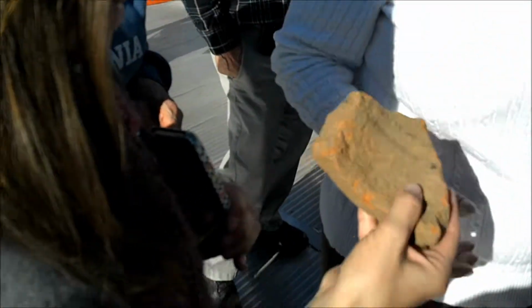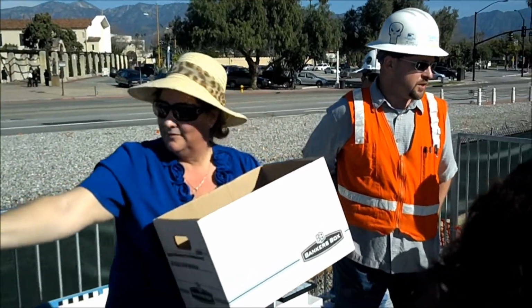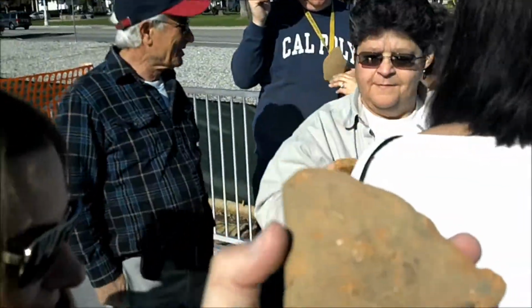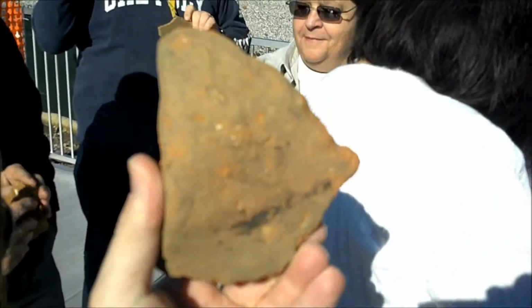Very likely made here locally by Native American hands. One of them we found so far has a dog footprint in it, which is kind of fun. There's a sign in the Mission Museum that says, I don't know if it's true or not, that children were put in charge of guarding these as they dried before they fired them, to make sure animals didn't walk across them. So I think it's kind of fun to think that a kid fell asleep at the job, or walked away to chase a ball or something, and let a dog walk across it.